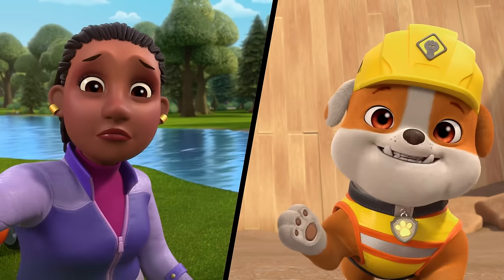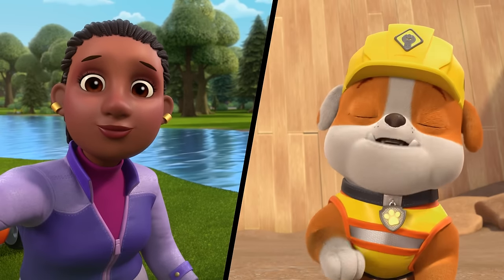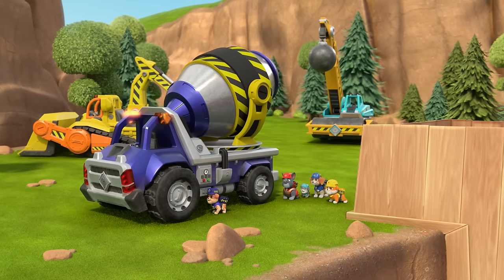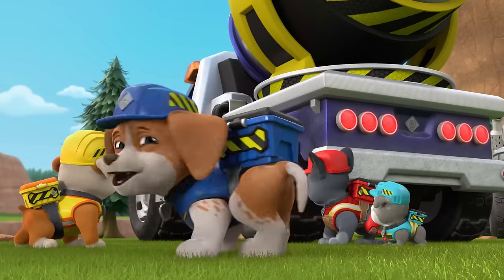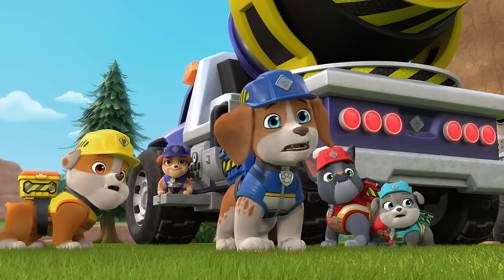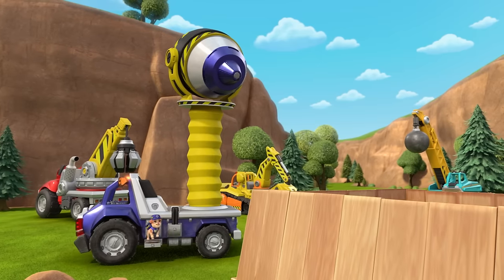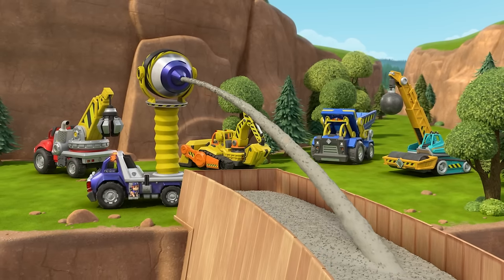Well, our mixing pro Mix can make more concrete to build a taller dam. No problem. Okay, I put in cement, sand, water, and gravel. And now... Oh no! The water is coming! I repeat, the water is coming! Good thing I made this quick-drying concrete. Ready, aim... Once I'm done, we can take away the wood frame!